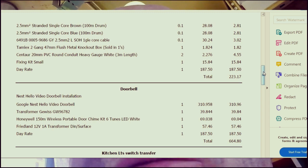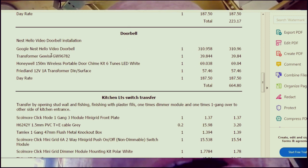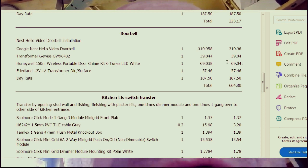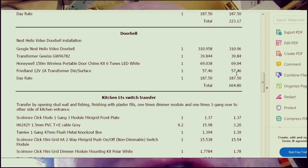That will be £2.81. It gives me doorbell, Google Nest Hello Video doorbell comes out at £310 with the markup on it. Quite expensive transformer, quite expensive chime. Oh, I've got 2 transformers on that. Oh well.